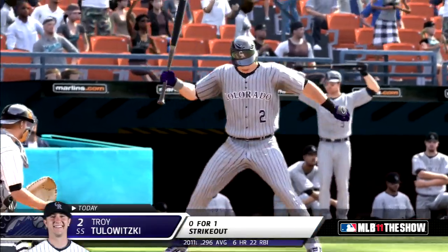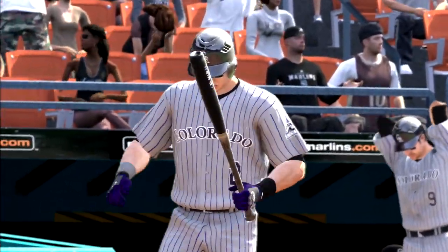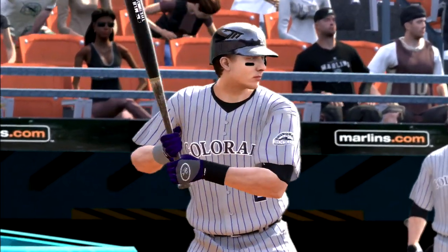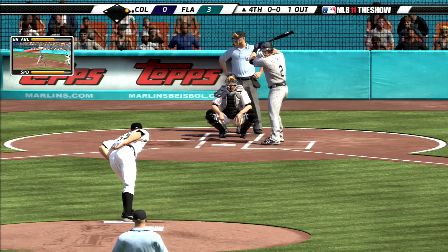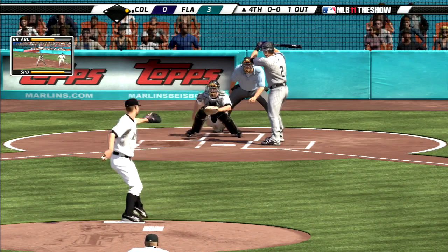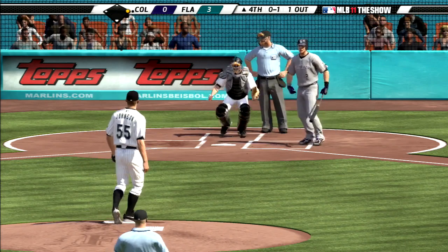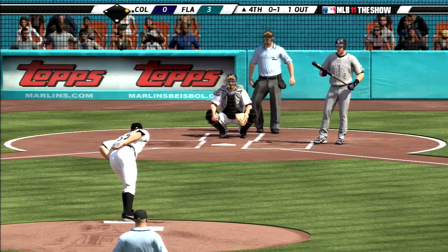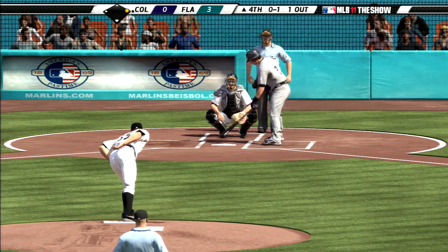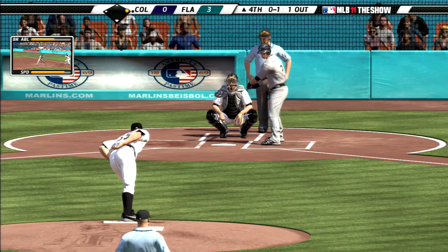Troy Tulowitzki will step in. He's 0 for 1 thus far. And a first pitch slider is right there for strike 1. No runs, just 1 hit. No errors in the ballgame for the Rockies thus far.